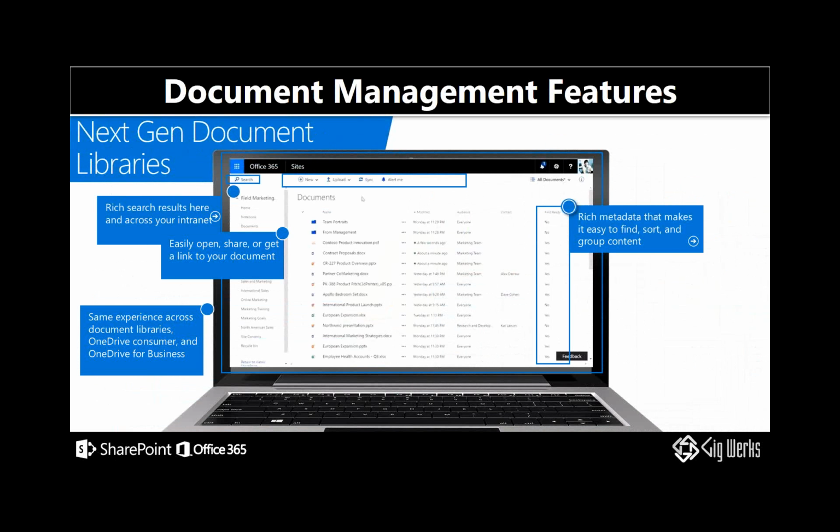So in particular, what we're going to be focusing on today is these next-gen document libraries. Some of you have probably been seeing these coming out here and there. The reason I say that is because the way Office 365 tends to roll out updates, they kind of just force it on you when you least expect it. Sort of the double-edged sword of cloud technology.